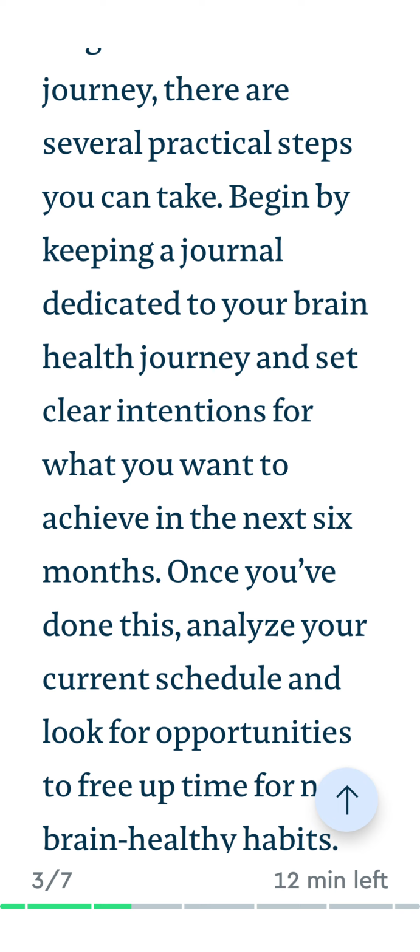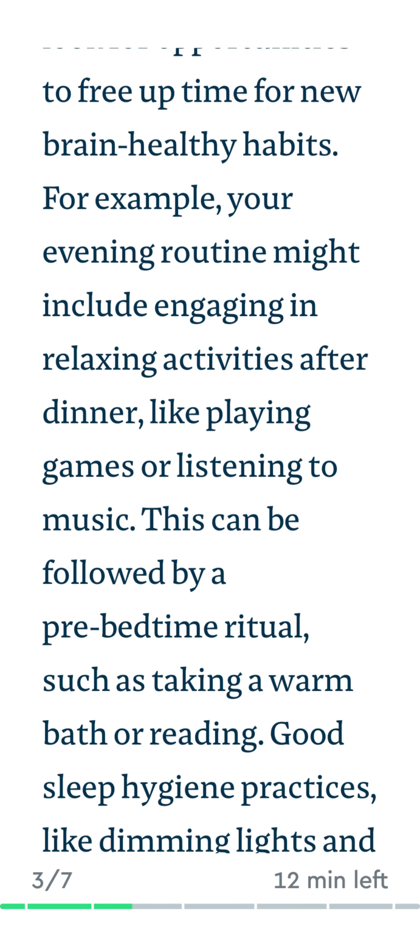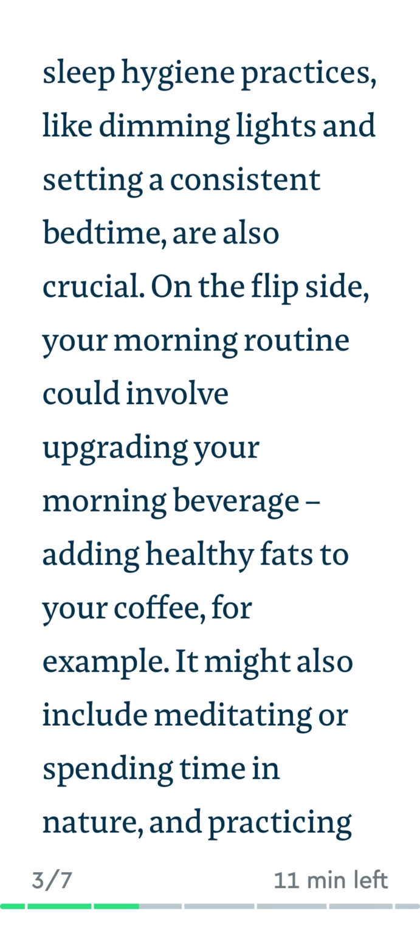Once you've done this, analyze your current schedule and look for opportunities to free up time for new brain-healthy habits. For example, your evening routine might include engaging in relaxing activities after dinner, like playing games or listening to music. This can be followed by a pre-bedtime ritual, such as taking a warm bath or reading. Good sleep hygiene practices, like dimming lights and setting a consistent bedtime, are also crucial. On the flip side, your morning routine could involve upgrading your morning beverage, adding healthy fats to your coffee, for example.